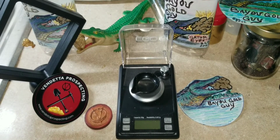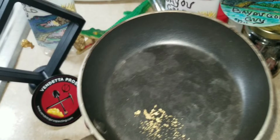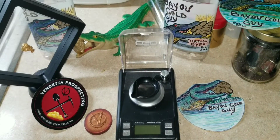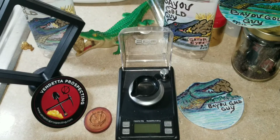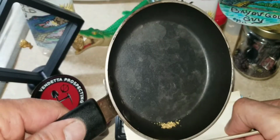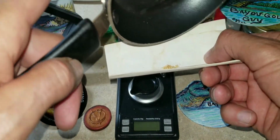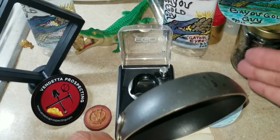All right. We are back in with our pan of dried Vendetta gold. And like I said, that makes a nice looking batch of gold in the pan there. And you can see it's some nice chunky crystallized pieces of gold. So yeah, these are looking nice. So let's get out, I should have already had this sitting out. Why didn't I? I don't know. Get it on our paper here. That's it. Nothing seems to be sticking.